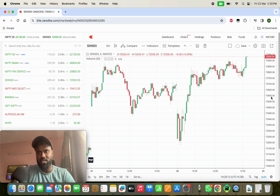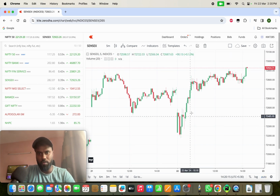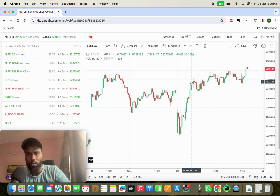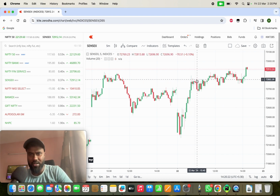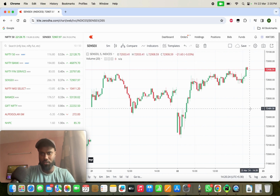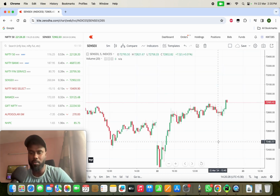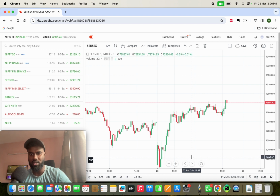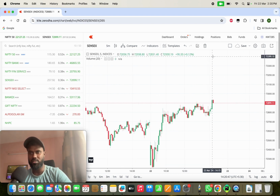As you can see, Sensex had already formed a base of around 72,700 levels by the time we took entries. After the formation of base, we always wait for the base to form, be it 10 a.m., 10:20, 10:30 or 10:45. It depends on your perception of when you see the base getting formed. Once I saw this base forming, I took entries at 72,300 and 73,400.